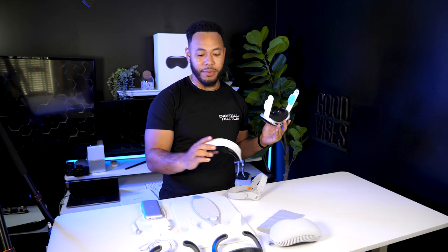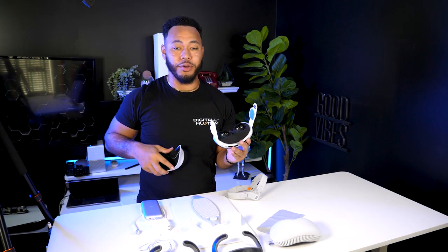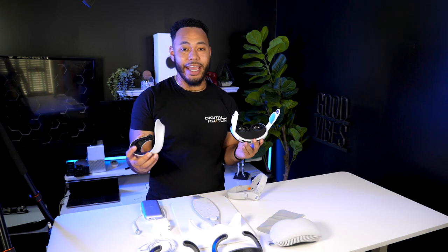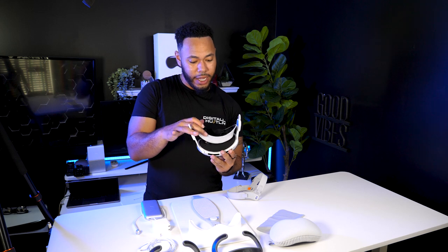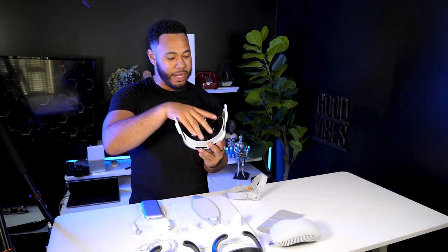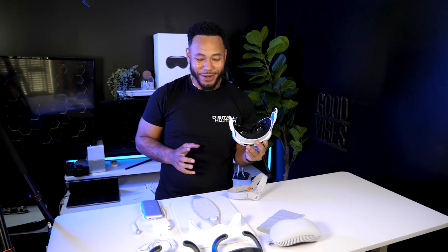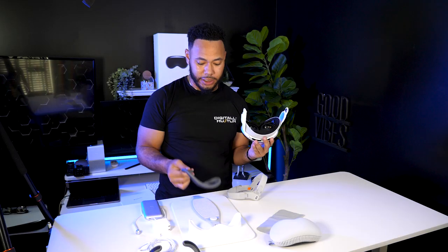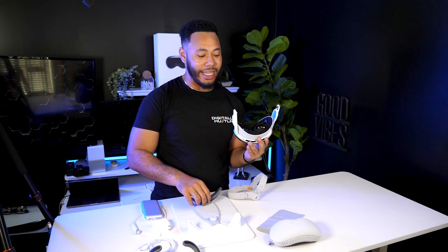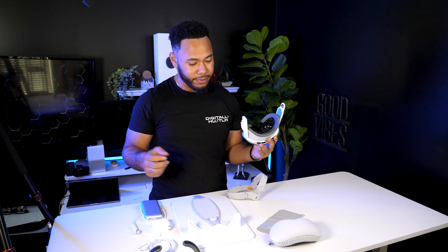This is going to keep the light from around you from getting inside of your field of vision. This is what's gonna allow for you to stay immersed within the experience itself. So again, magnetic, drop it down, comes into place. I could have done that a little bit smoother, but I'm learning my way around it. I think I'm going to use the smaller cushion to begin with. Okay, this is the light seal cushion. Again, magnetic. Put that down, snaps into place.